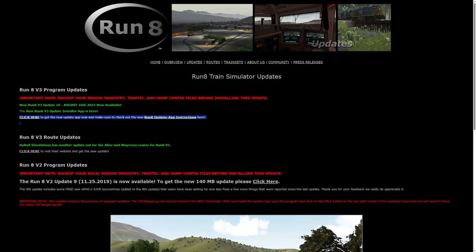So that's one thing that's pretty neat. I would recommend taking a look at the instructions as it notes there. But anyway, that's about patch 10 and the updater.